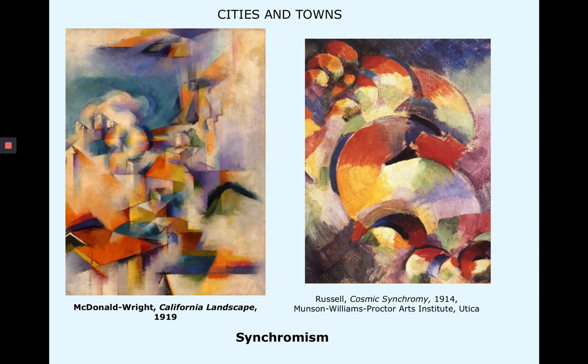And then the movement, yet another movement that is particularly American, called synchromism, but very much influenced by European movements, is represented by Stanton MacDonald Wright in California Landscape, on the far right of the wall, with the theme cities and towns. And this is a movement that is all about color, the prismatic color, colors of the rainbow into which white light is broken when it passes through a prism. And MacDonald Wright and Russell worked together in Paris in the years leading up to World War II and developed this notion of painting with color, almost constructing compositions of color like music.